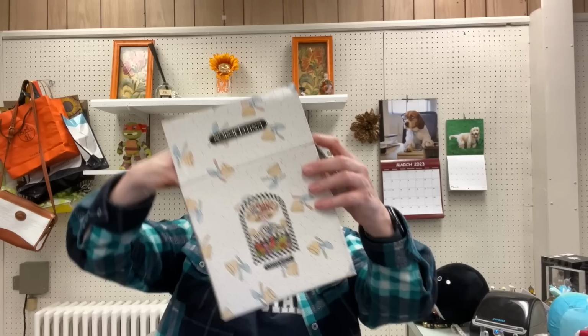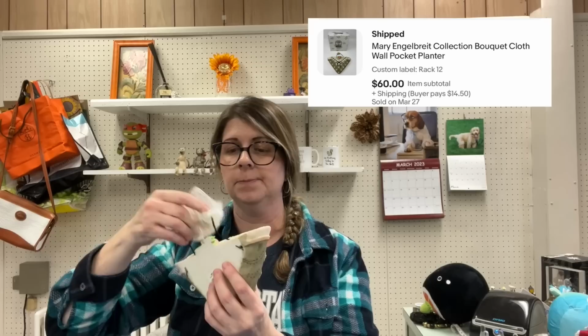All right, then I paid a total of $65 for these other three pieces from the same vendor. She gave me a little bit of a discount on this stuff. This is pretty cool. This is Mary Engelbright in the garden. I guess we're gonna call this new in the box, maybe, because it's got the box. It looks great. And this is a wall pocket. Bouquet cloth wall pocket is what it is called. And one recently sold for $59.99 and it was used and didn't even have the box, I don't believe. So I should definitely be able to get 60 bucks for this plus shipping. Not too shabby, as I like to say.